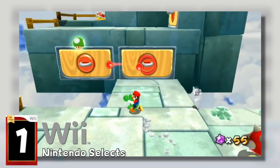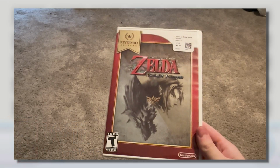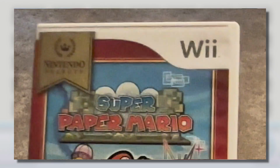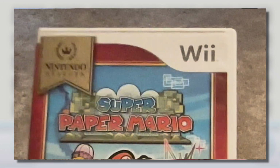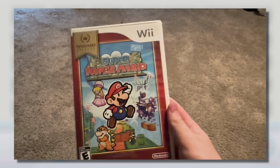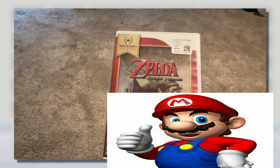And here we have it, the greatest reprint design of all time, the Wii's Nintendo Selects. Its overall approach is just perfect in my opinion. The red carpet-esque border with the Nintendo Selects ribbon just makes it feel grand. Not to mention the placement of said ribbon complements the design of the box art much more than the Wii U or 3DS's take on it in my opinion. Not only all that, but it has no bearing on the spine, and overall this formula is easily the best way to do it in my eyes.